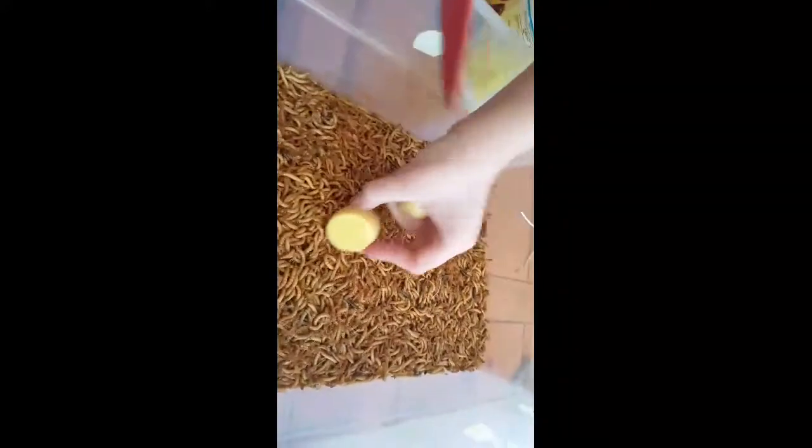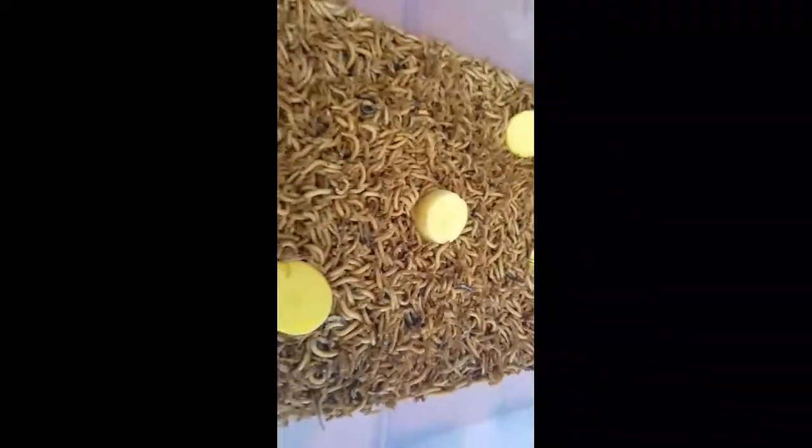We also add the potatoes. They actually feed off these. You're gonna have to add a lot of potatoes in this one. But I'm gonna separate them all out in just a couple minutes. I put them in this big tub. Alright, you're gonna separate them? Okay.